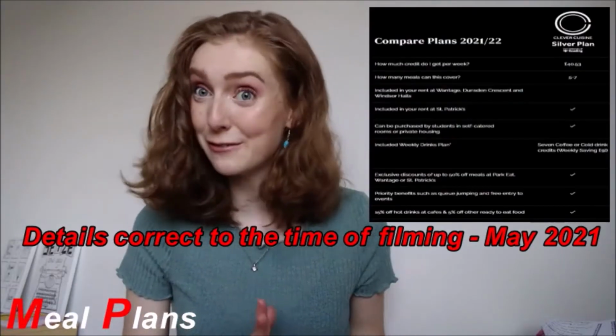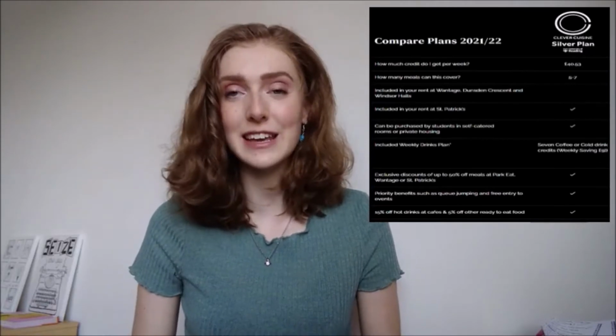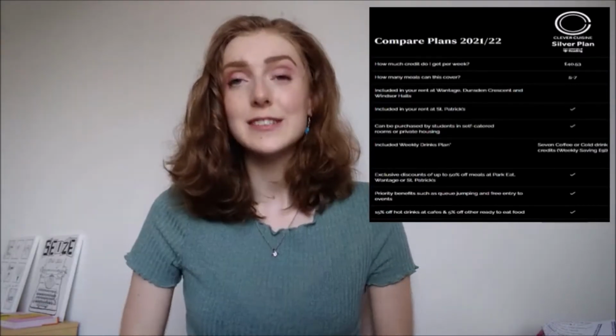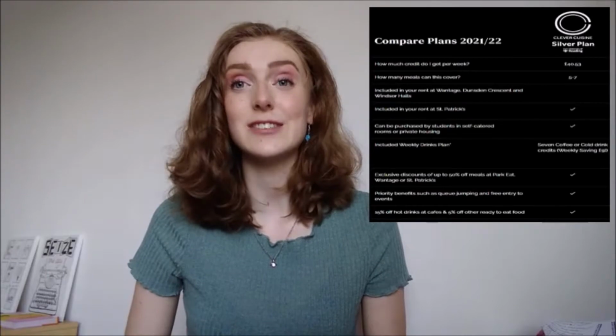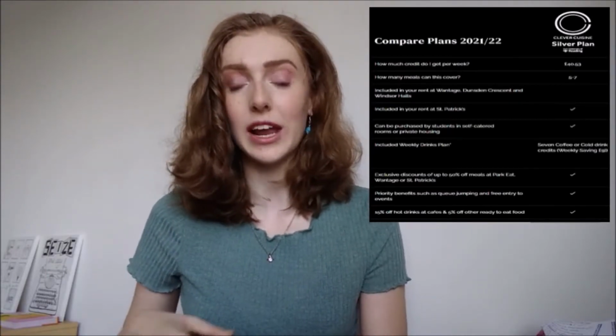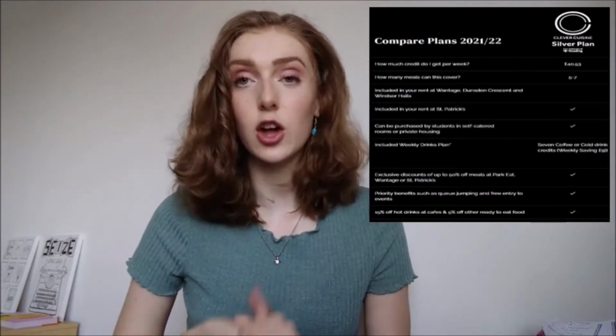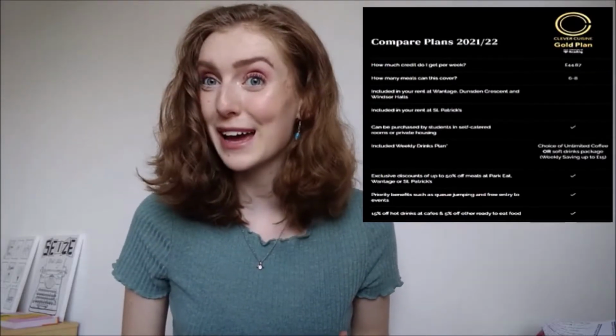Let's start with the silver meal plan. This meal plan is involved in your rent if you stay at St Pat's Hall. Something involved with the silver package is that it's main eateries only. So that means any of the smaller cafes, such as the Architecture Cafe or Dolce Vita, are not included in this package. Moving on to the gold meal plan package.